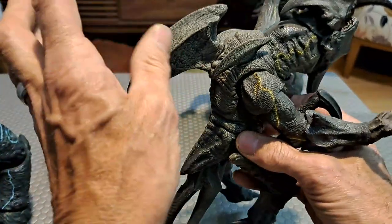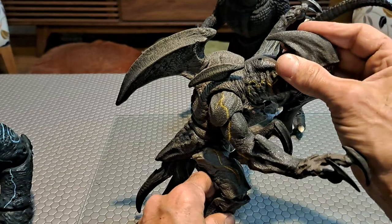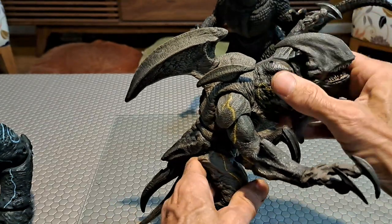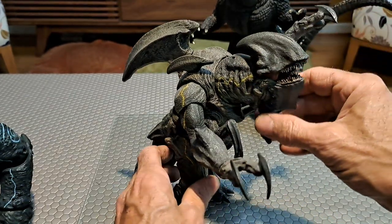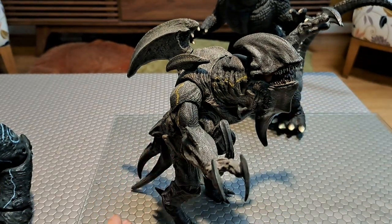So, I get that would protect him, right? If you were going to bite him, and then he could protect his neck with his head, and probably move his head backwards and stab you with that too if you were trying to bite his neck. Let me show you next to, I think I'll show you next to Trespasser.